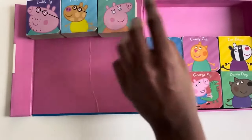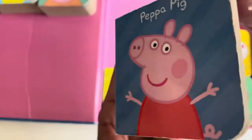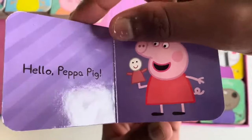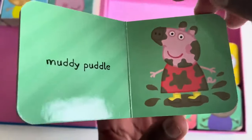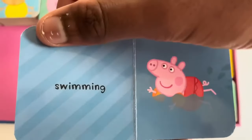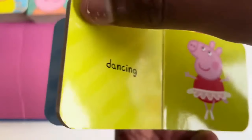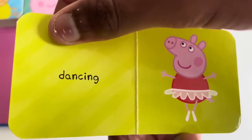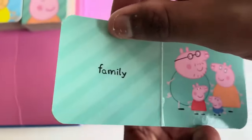Let's read Peppa Pig now. Peppa Pig. Hello, Peppa Pig. Muddy Puddle. Swimming. Dancing. Family.